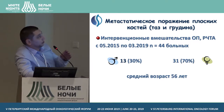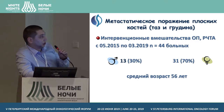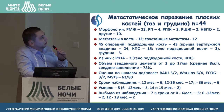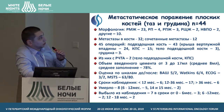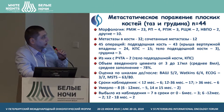We also used, in multiple metastasis, osteoplastics in 44 patients, and the average age was 46 years of age, equally men and women. Morphologically, breast cancer 24, renal cancer 4, thyroid cancer 2, and others 10. Metastasis in bone 32 patients, not only bones 12 patients, 45 operations, 43 in ileum bone, and in sacrum 15, and the body of ileum 3 patients, thoracic sternum 3.